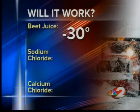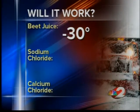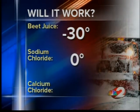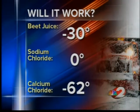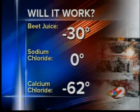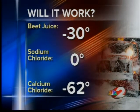Beet juice solvents work in temperatures as cold as 30 degrees below zero. Sodium chloride will stop working after the temperature hits 0 degrees. Calcium chloride works in temperatures below -60, and while relatively harmless, new research suggests it could be poisonous to evergreens.